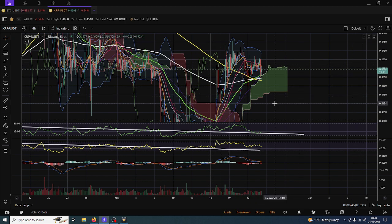XRP, if there ever is a coin out there that likes to go against the trend, sometimes it would be XRP. XRP sometimes goes, nah, I'm not. Listen, Bitcoin, I'm old enough to do what I want, okay? And it will do that sort of thing sometimes, but not always. And so we do have to respect that Bitcoin can put XRP back into detention again.